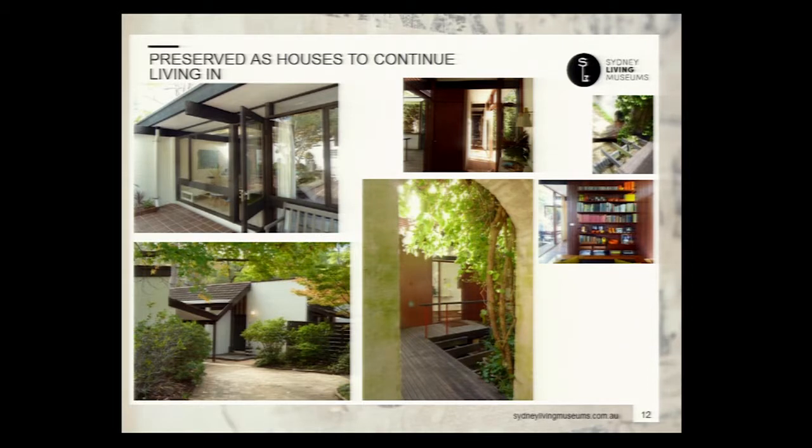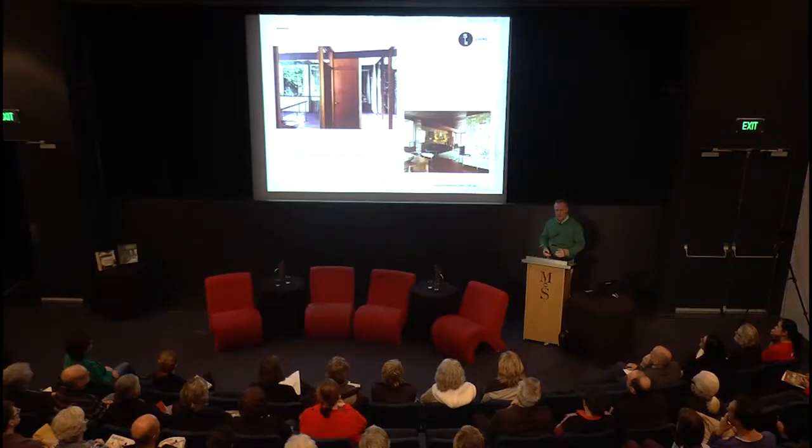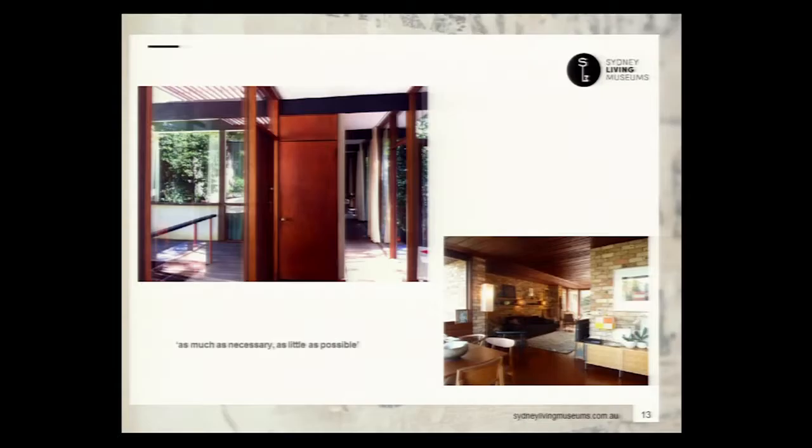Now, the greatest challenge of caring for houses like these is knowing when not to do things. And the greatest challenge of conservation is to know how to leave things alone and not want to improve them or change them. And I think, surprisingly, the heritage conservation principles that were evolved to deal with 19th century and 18th century buildings apply just as well to 20th century buildings, and particularly the Burra Charter principle of doing as much as necessary but as little as possible.